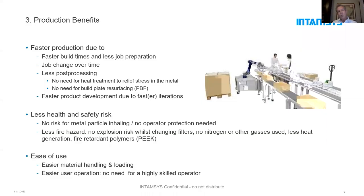Then, in order to get the final part, what about post-processing? There's no need for heat treatment of the metal part for a few hours to release the stress. There's no need to resurface or grind your build plate after the build. Take the cost for that, go through the process and start building again on a new plate, until the whole plate has worn out and you need to replace it with new build plates. So this is really cumbersome. You don't have any of that. And that really translates in faster production and, fair to say, also lower cost of operation.